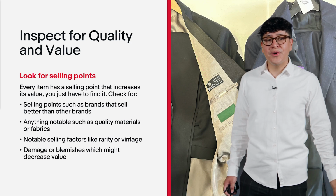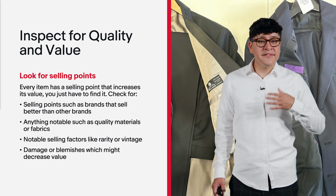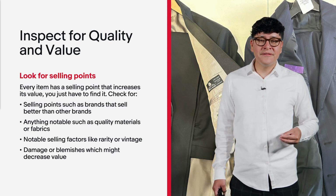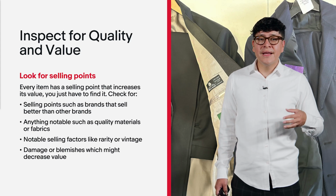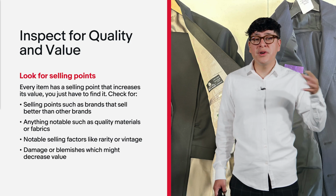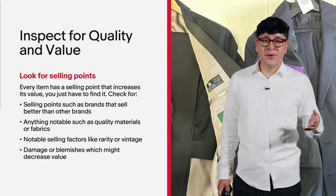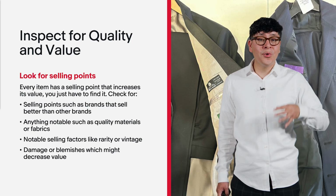Other things to look for: you want to check if anything is currently in style, in season, or trending. For example, 90s items are very in style right now. You might want to check for something that is currently trendy and fashionable, because it'll sell for a higher premium than things that are going out of style. Right now, vintage clothing is very popular, so there are certain items that we can sell for a higher premium because they are more in demand.